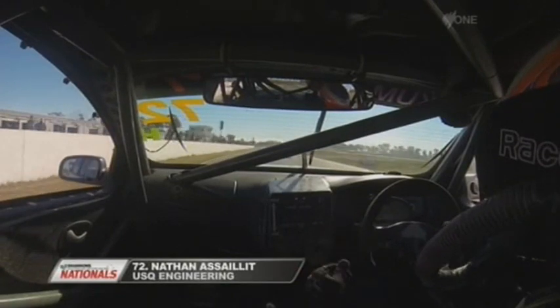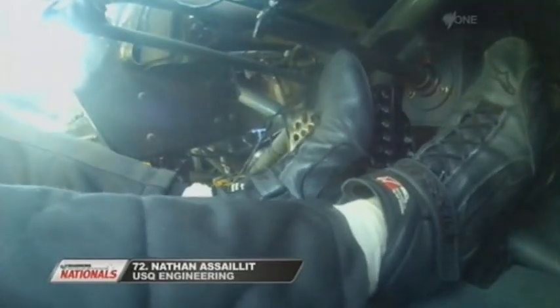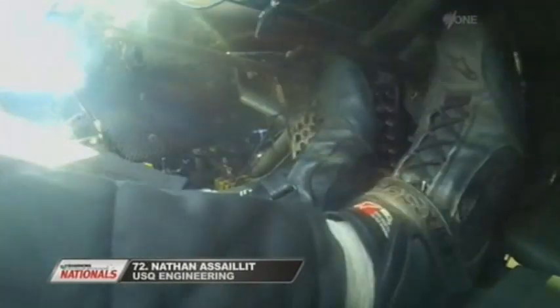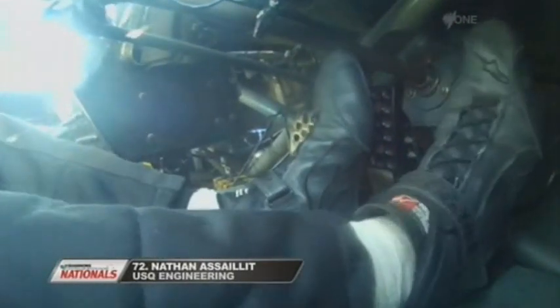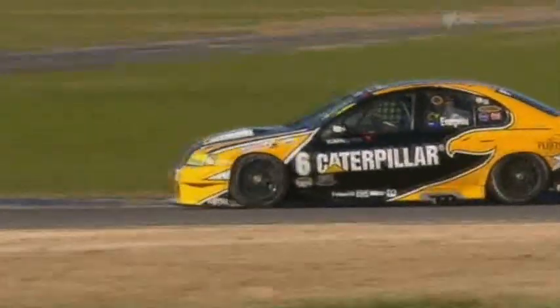But good fight here. Nathan Assailant's having his best run in the category so far this weekend. Yeah, this is a look inside the footwell of Nathan's Falcon, and he's unique amongst drivers in this field. Very few use left foot braking. You can see him modulating the brake pedal in the Falcon. He's going really well. Great driving style. This is a great fight too.